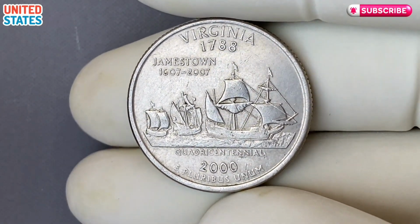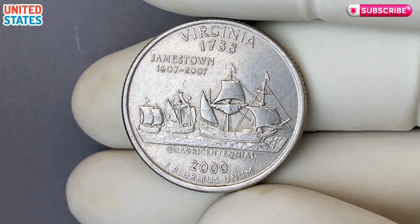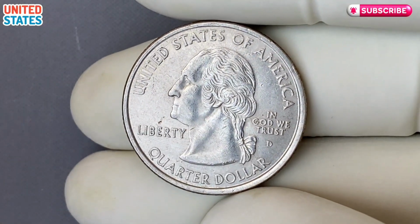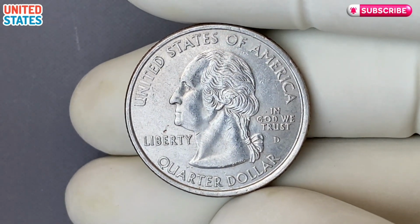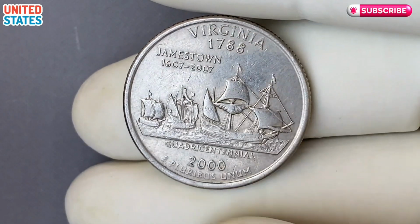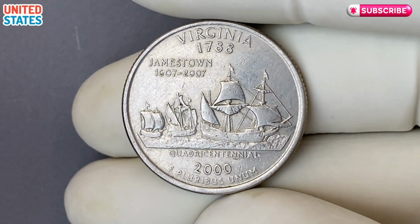It's important to remember that while finding a 2000 Virginia quarter with a double die error is a rare occurrence, it's not impossible. Many collectors spend years searching for these hidden gems, and you might be lucky enough to come across one in your coin collection or even in your pocket change. Coin rolls, estate sales, and coin shops are great places to search for potential finds. You never know where or when a valuable coin might pop up.